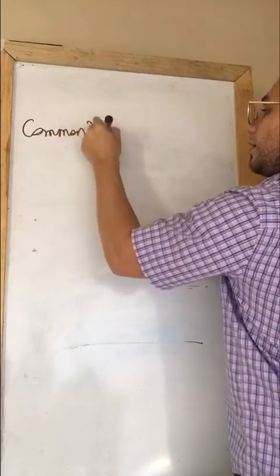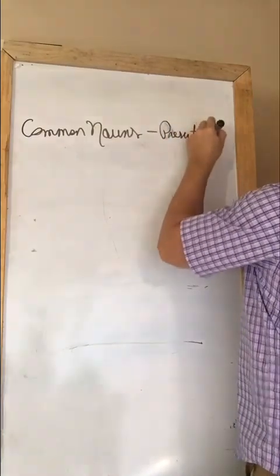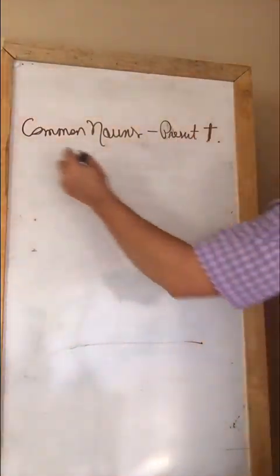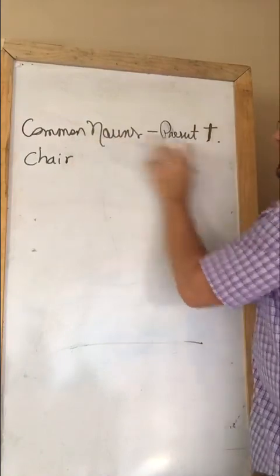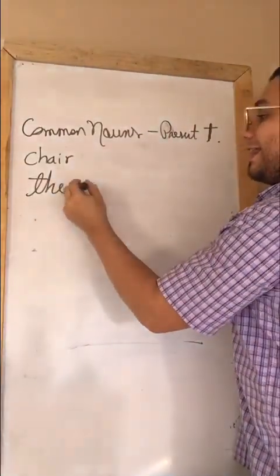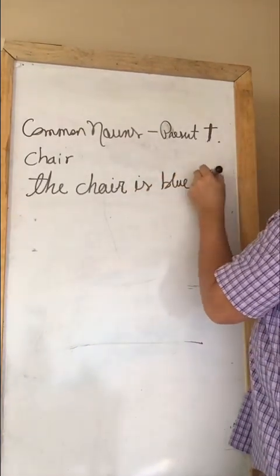Common nouns, and then present tense, okay? So, for an example, remember that common nouns are simple things that are not specific. So we can have common nouns, chair, and then how can I make a sentence in the present tense with a common noun? We can write the, because you have to write the before an object, the chair is blue.